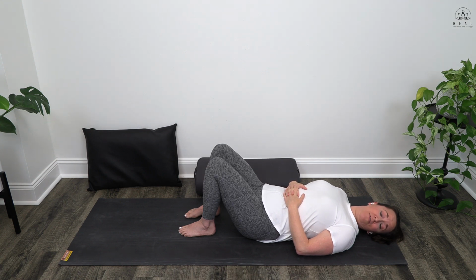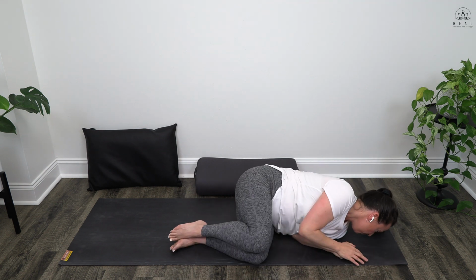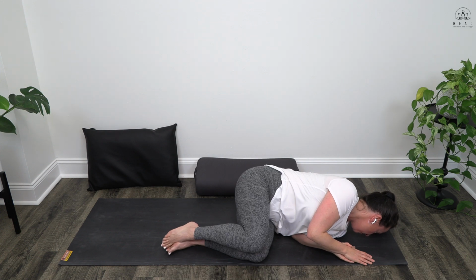your head to the left, your nose is going to go down to your yoga mat. So take a deep inhale in. As you exhale, turn to the left, gaze is down, nose is down, head is rotated down. Take a deep inhale into your belly.